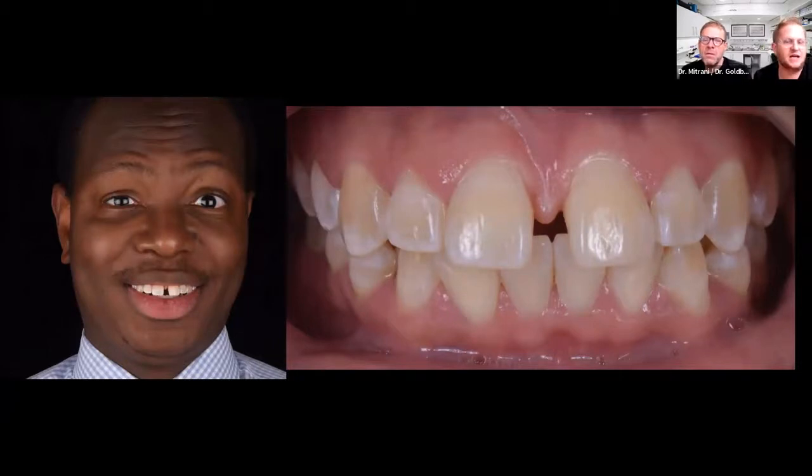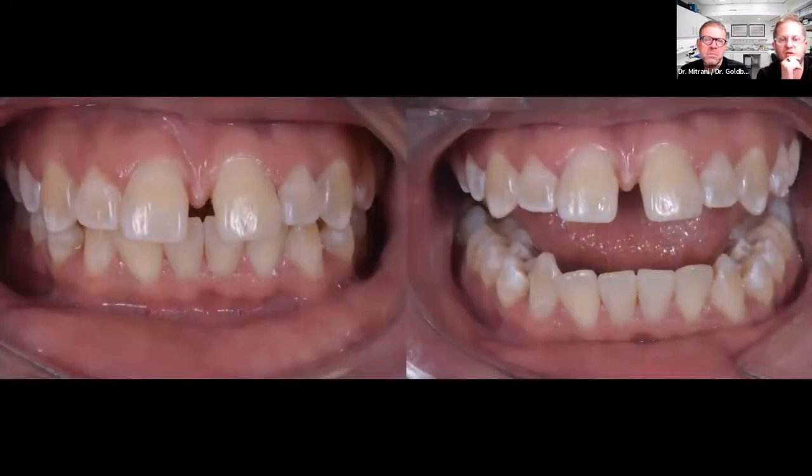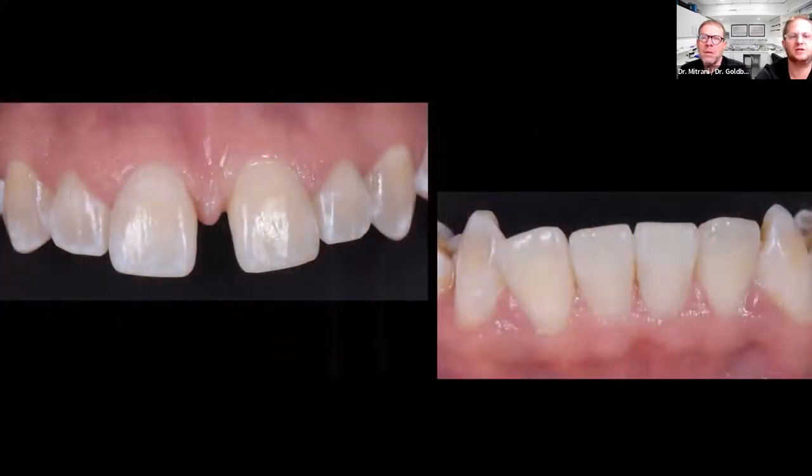Here we have a case of a patient that had big diastema in between the centrals and wanted to close that space using aligners. So first thing we see is that we have a very long frenal attachment in that area. And even if we try to bring the teeth together, they're not going to stay in place because we have all the fiber attachment there. So we go through the process with the patient. We explain that to the patient.